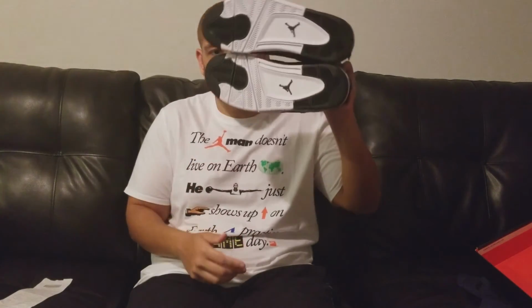I waited ever since February when they first came out, and I had to go and cop them. Got them way under retail. Retail for these was $190, and plus tax and everything, you might as well estimate $200 for these things. And I got them for $108. Look at that. Crazy. But I keep telling you people, you gotta wait. You gotta be on that waiting game.